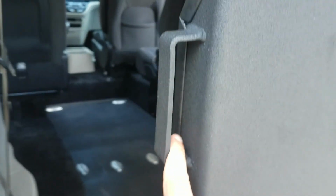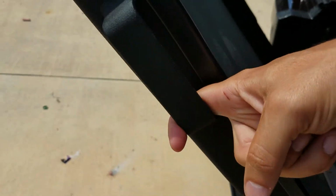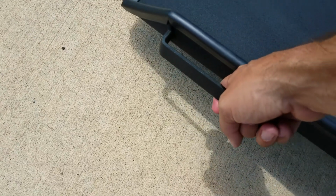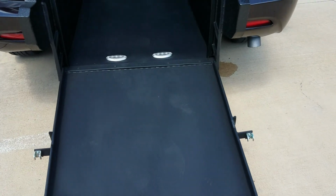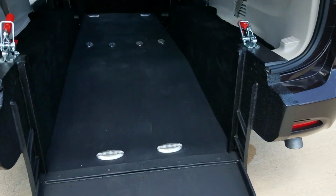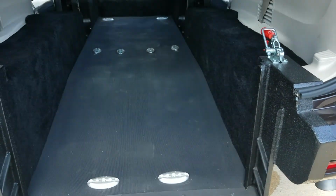It's got a handle on either side, the driver or passenger side. I'm going to grab the passenger side here. Look at that index finger. I'm taking it down using only my index finger. I tell our customers if you can lift half a gallon of milk up off the ground, you can operate one of these ramps. They're 34 inches wide. They taper down to 32 where the ramp sits there.